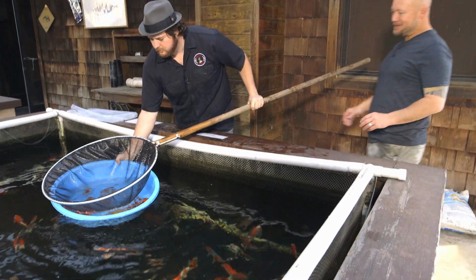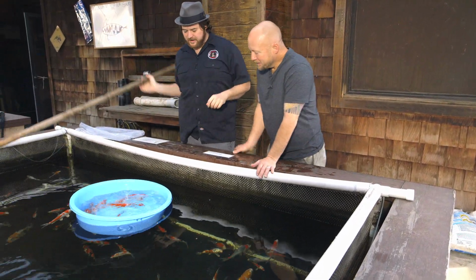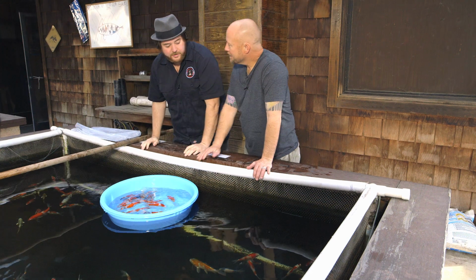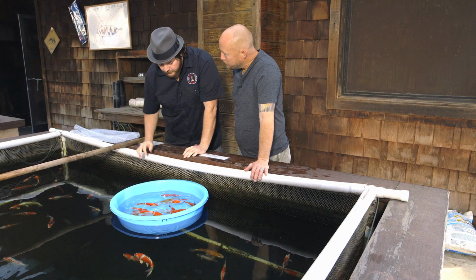I caught you bagging up some fish. This is my favorite part. Oh yeah, absolutely. What do we have here? We got some nice tosai, some 1-year-old koi. I'm shipping these out to one of my customers out in New York. Great. Lucky. How much do these guys go for?